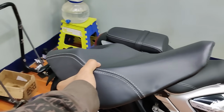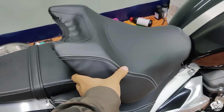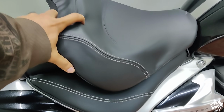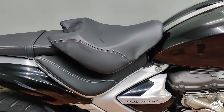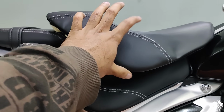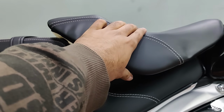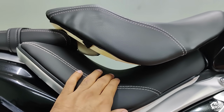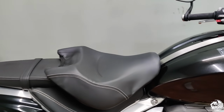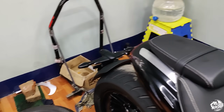So I'll just show you this. This was the stock seat. Now if we compare both the seats, you can see the difference. So it went like this. If we compare both, you can see the thickness of this one compared to the thickness of the new seat, and this was very loosely stitched. We stitched this one pretty hard so that it doesn't move as much. So this is the rear mod.